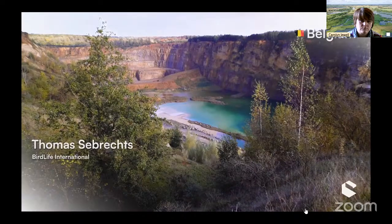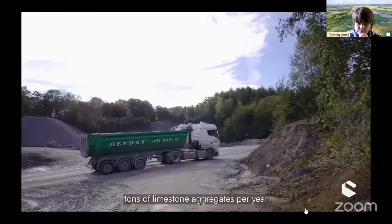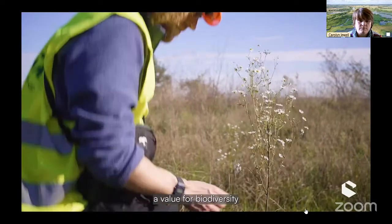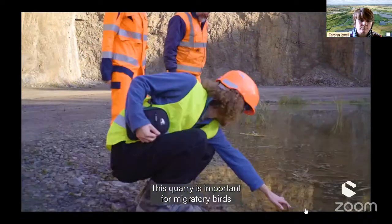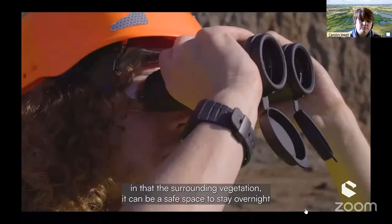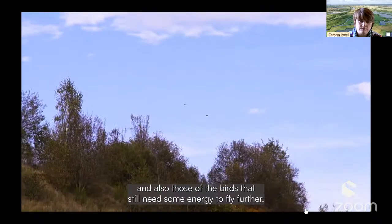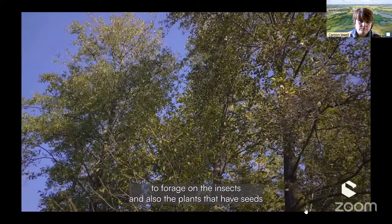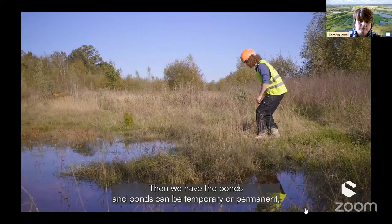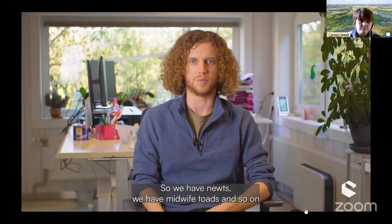This is Bay Quarry. It's a quarry producing about 800,000 tons of limestone aggregates per year. But besides that economic value, it also holds a value for biodiversity. This quarry is important for migratory birds in that the surrounding vegetation can be a safe space to stay overnight. And also those of the birds that still need some energy to fly further will be able to forage on the insects or the plants that have set seeds. Then we have the ponds, and ponds can be temporary or permanent, and they will be nice for some of the amphibians here. So we have newts, we have midwife toad, and so on.